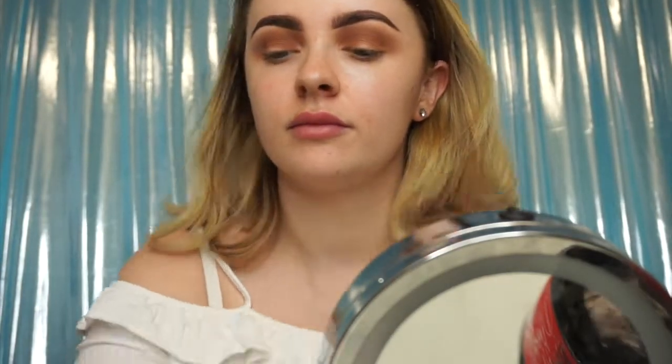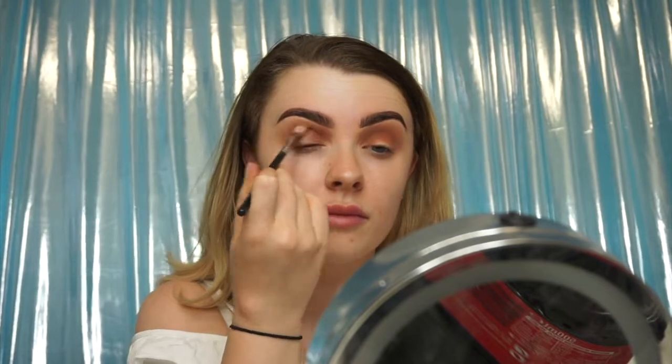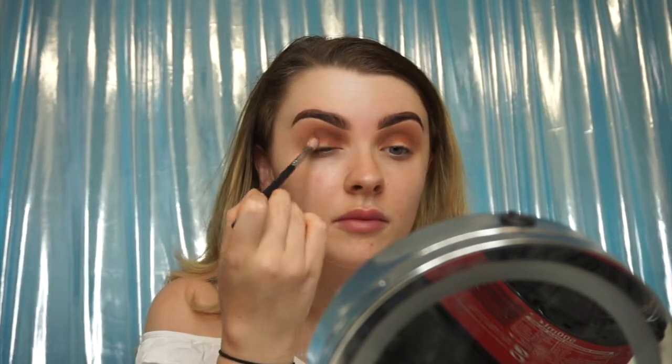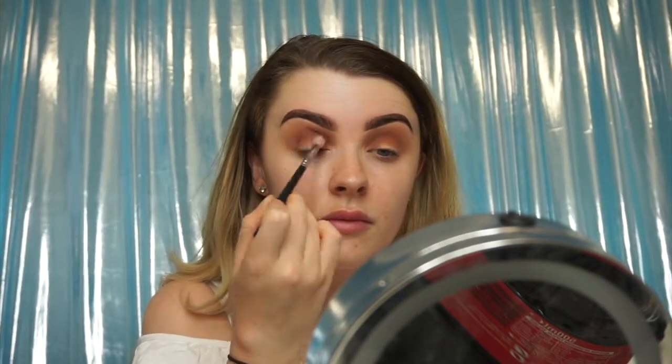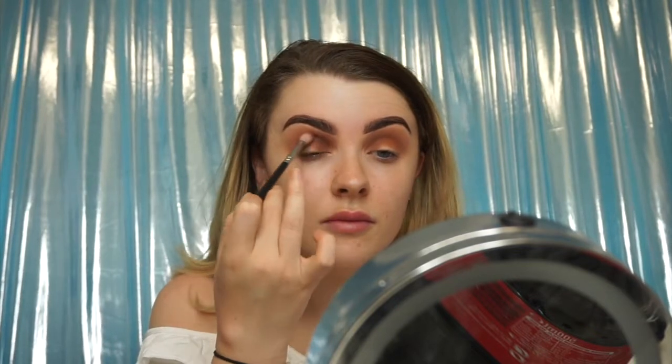So I'm now going in with Makeup Geek's Cabin Fever, and I'm just taking that on another dome shaped brush. You guys know the drill with me and dome shaped brushes, obsessed with them for blending colour through the crease. So I'm just taking a slightly lower than our first shade that we have placed down, and just really building this colour up through the crease area.